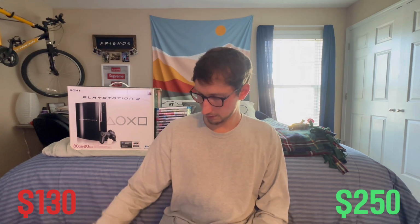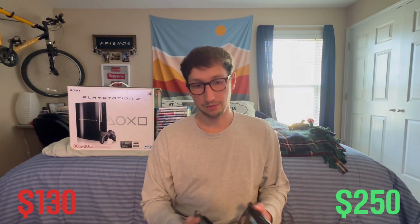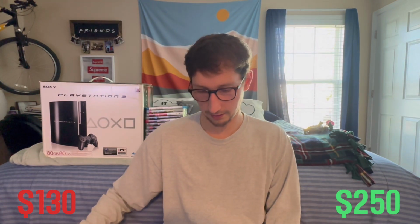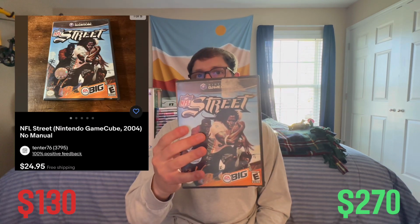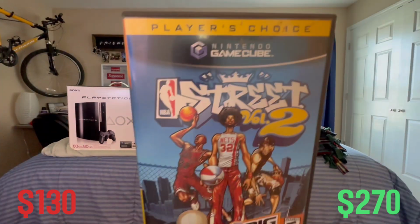I have NFL Street, the first one, complete in box. Got that game as well. These are all from the same seller. Got NBA Street. Oh, by the way, this is like a $20 game. Complete in box is like a $20 game, which is not bad. NBA Street Volume 2.